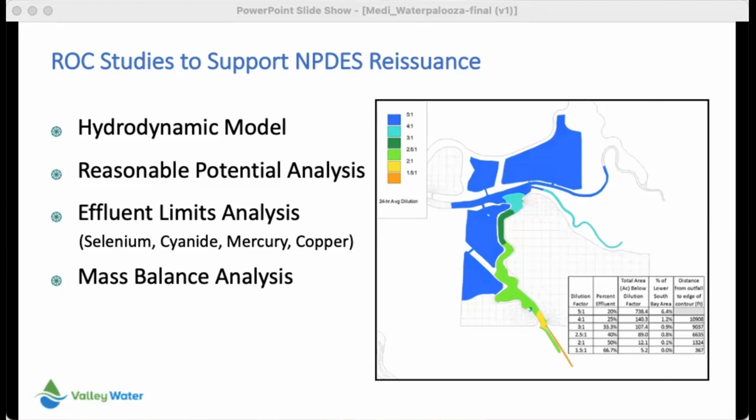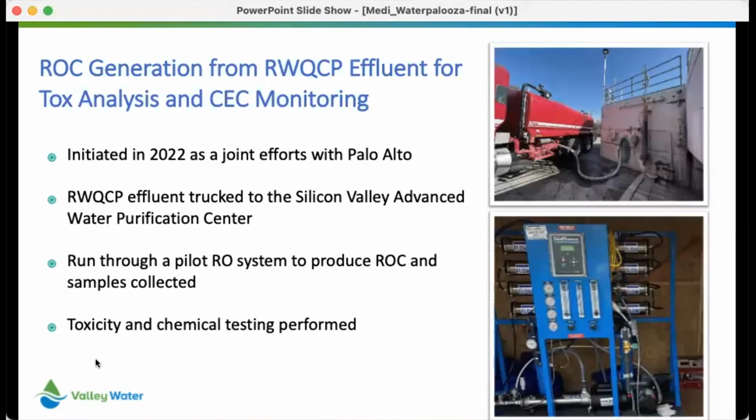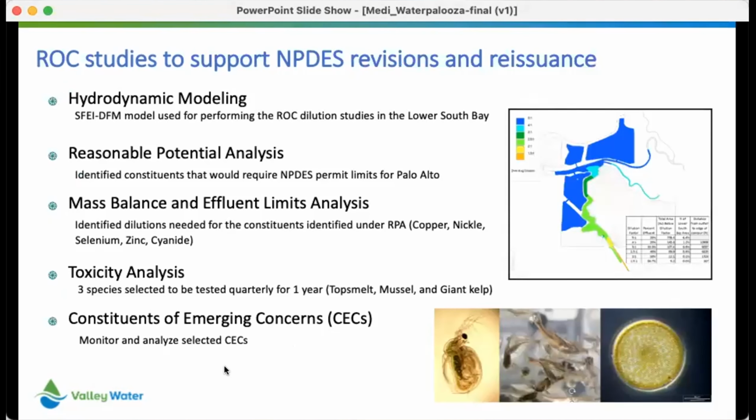So in order to make sure that if you dilute and discharge your RO concentrate, you need to do other studies. You need to look at the toxicity. You need to look at other factors. So we are also continuing with that. We are taking samples of RO concentrate that we generate, and we run rigorous toxicity analysis on them with different species that are in the regulations actually for the NPDES permit for discharge of wastewater to the bay.